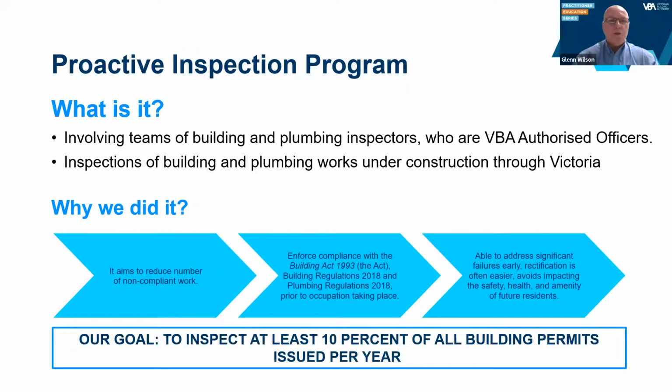Proactive Inspection Program, what is it and why do we do it? The VBA launched the Proactive Inspections Program in 2015. It involves inspecting building and plumbing works under construction prior to completion of construction and an occupancy permit being issued. Basically a snapshot of what has been constructed and installed at that moment in time. By inspecting buildings under construction, the VBA can identify and have addressed any potential failures or non-conformances early, allowing rectifications to be implemented quickly and cost effectively.